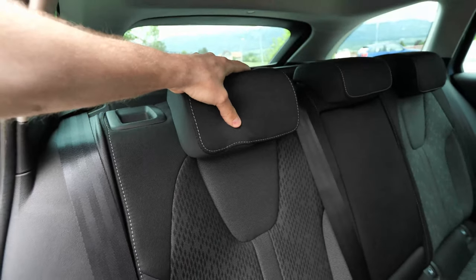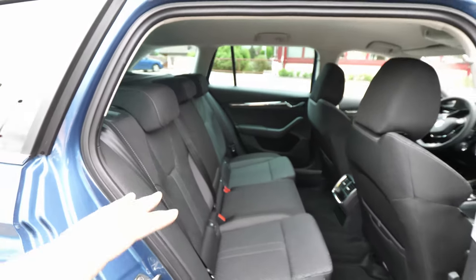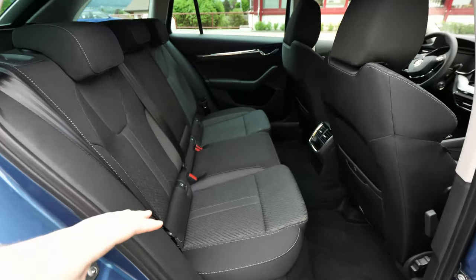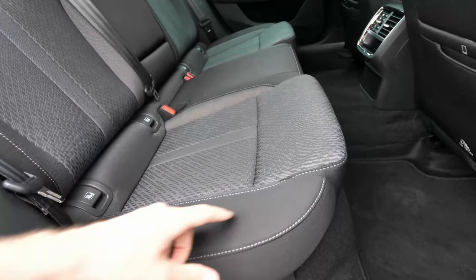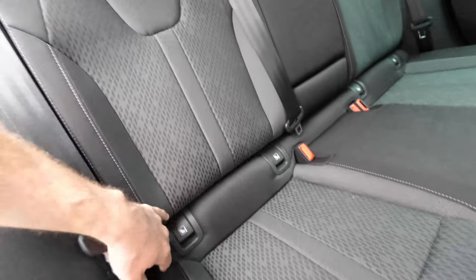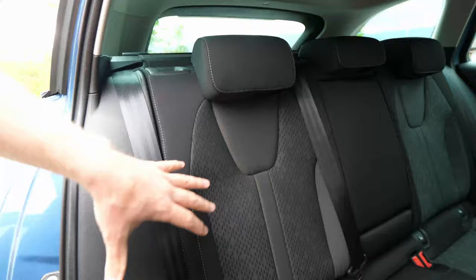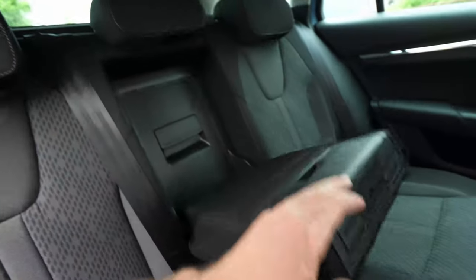We have fabric material, but you know, Volkswagen, Skoda, this Volkswagen group, these guys make fantastic seats. They are awesome. Even if they are not leather, you can see they are super nice. The stitches, the nice design. We have Isofix for kids right here, pretty simple to use. And fabric material everywhere. They are kind of big and we will see how good we feel inside there.